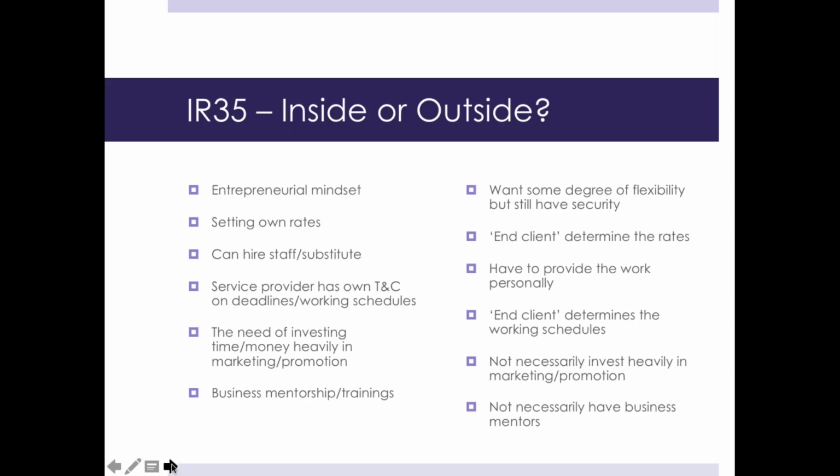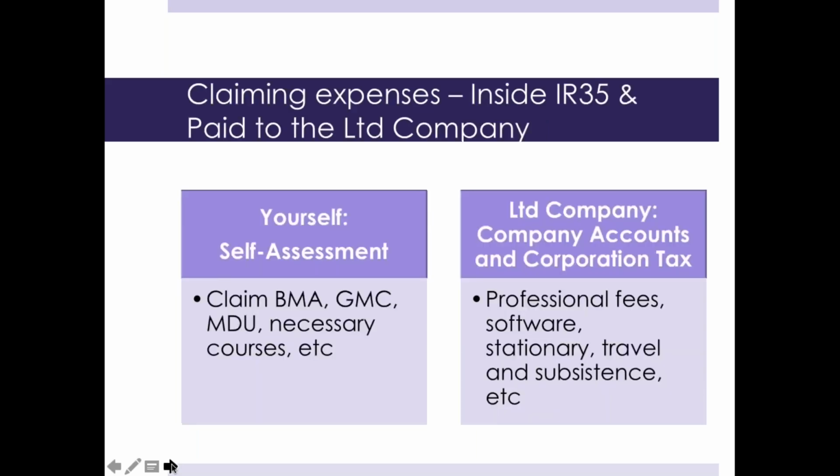Okay, so that actually leads to the next slide. We're going to talk about it. We're running a bit over now, so we'll have to blitz through. But this has been very, very popular, how you claim expenses.